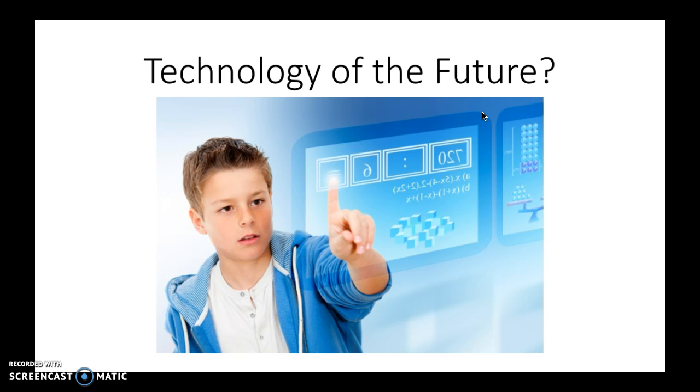And so just to summarize, technology is not just about computers. It's been around in schools for hundreds of years, often with a lot of hype. Some of them changed teacher practice significantly, some not so much. And who knows what the technology of the future will be.